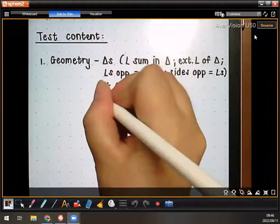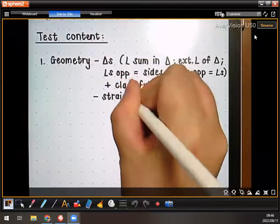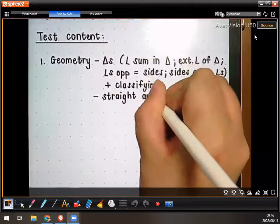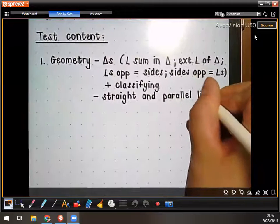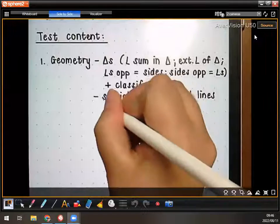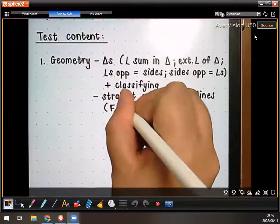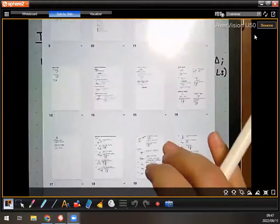Okay, then you need to be able to do geometry of straight lines. You can actually say straight and parallel lines. Now guys, we summarized all of these rules and all of these types of questions or angles that they can ask you when we did our fuzzy X summary. I'll show you again what that is. We wrote an F and then a U and then a Z and a Y and an X, and we wrote stuff underneath each letter. I'm just going to go back to that page.